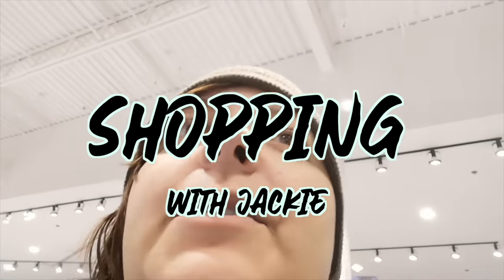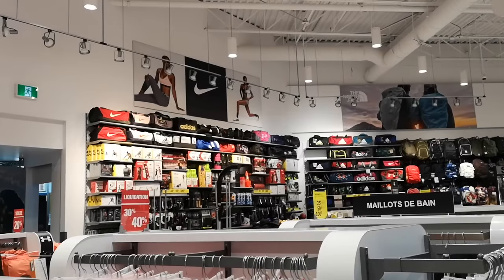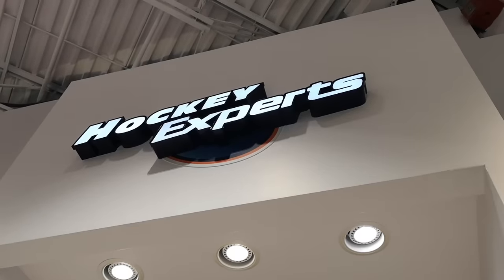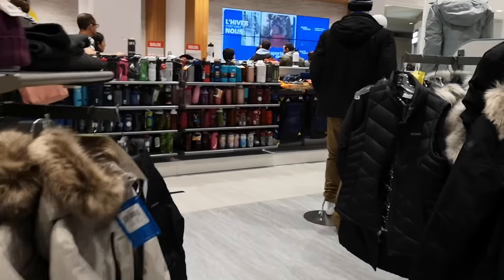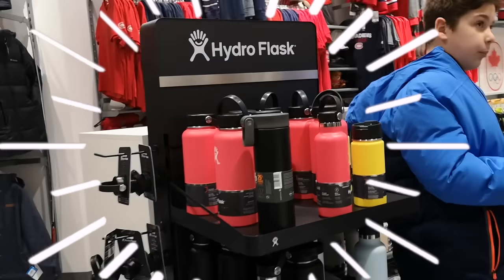Let's try and find where the Hydro Flasks are. Are there any over here? Nay. I see quite a bit of stuff over there. Let's see if we can find it there. The answer is nope. Typical Canadian side, we're going into the hockey area. Hockey side has disappointed me. All right, there seems to be bottles over here. Maybe we'll get lucky. Oh boy, here they are.